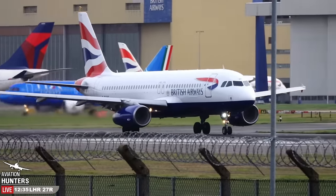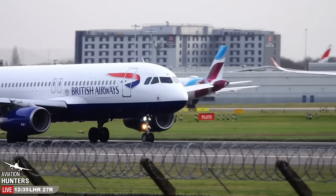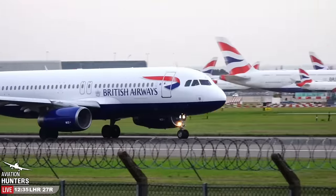There's the Airbus A320. Heading to Gibraltar, this one. BA492 with the Reg Golf Echo Uniform Golf.